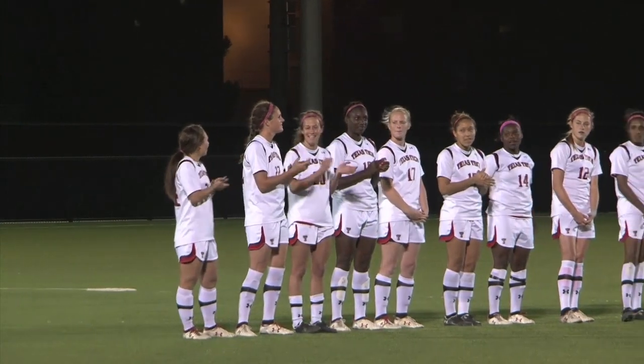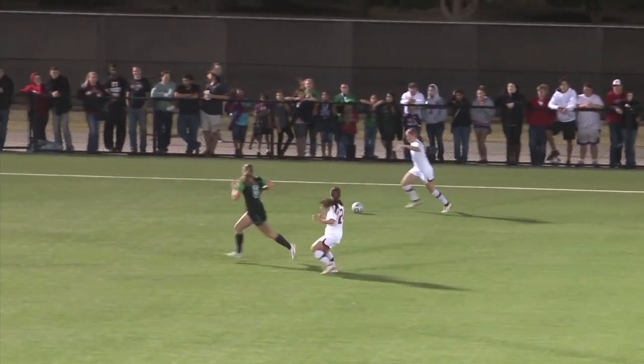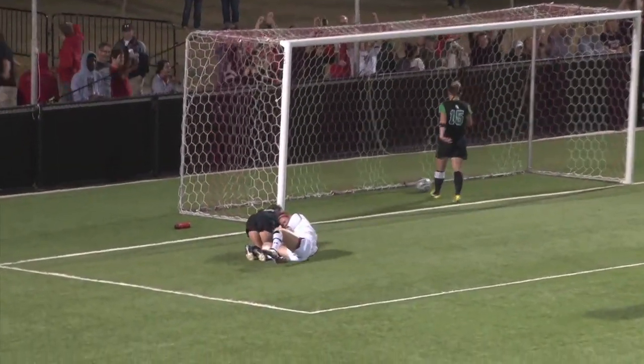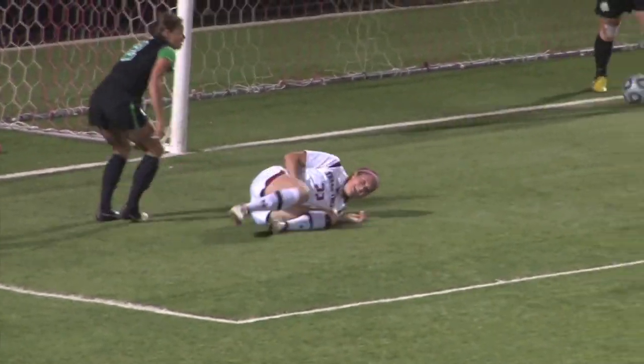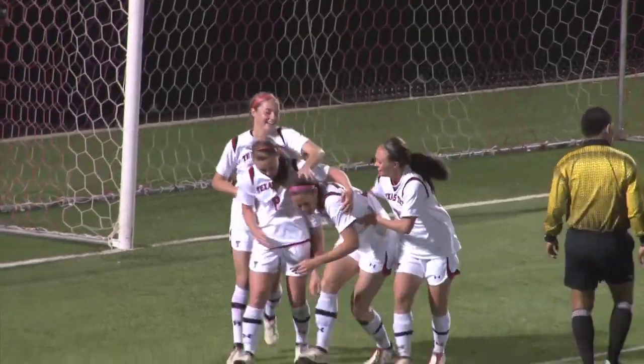Number 22, Dawn Ward. Three chances in the first half to score. Now second half is here, and now ball getting into Dawn Ward. Ward into the box. Ward's going to head it forward, and goal, Texas Tech! Dawn Ward! Senior Dawn Ward had a standout performance against the Mean Green to lead the Red Raiders to victory.